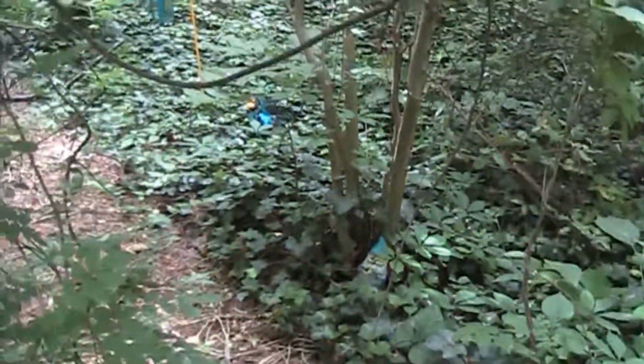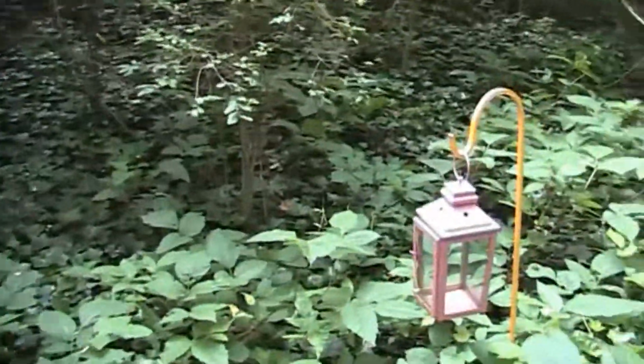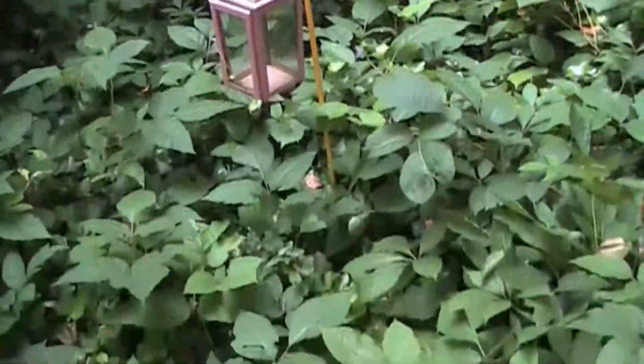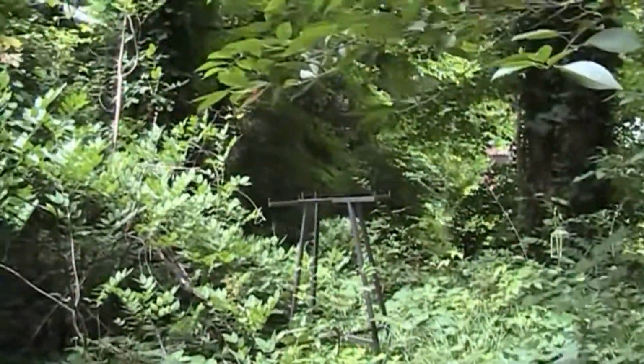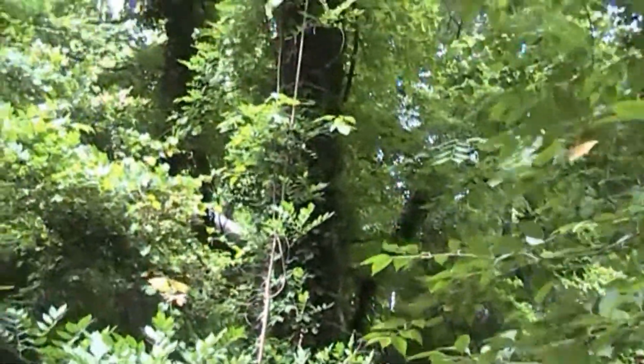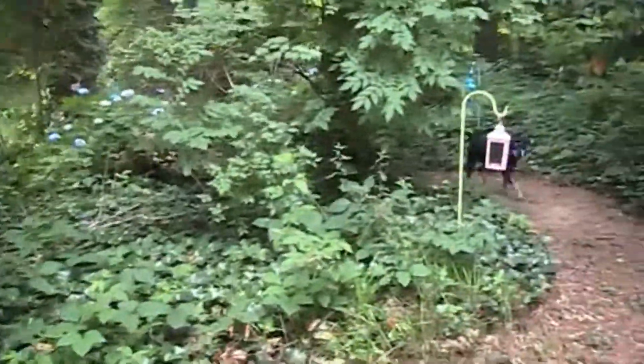I'm working with nature though. I decided not to try to create something out of nothing. I decided to go with what I already had and work around it, which has a really lush, wonderful, and very peaceful sort of zen.